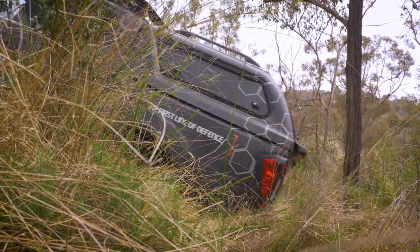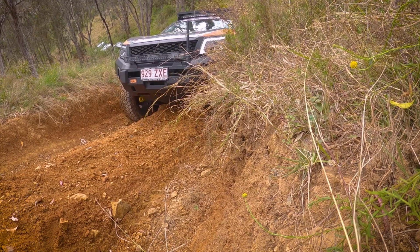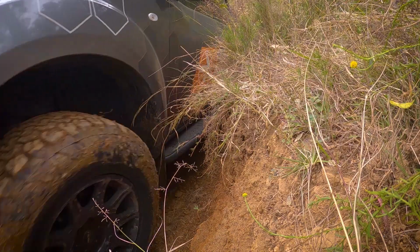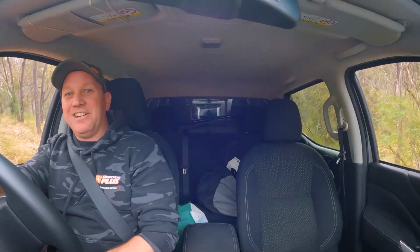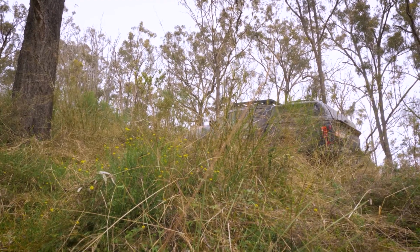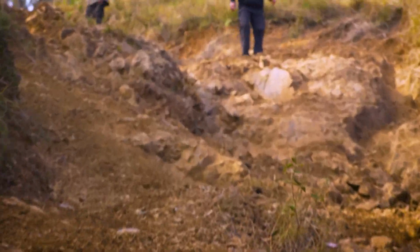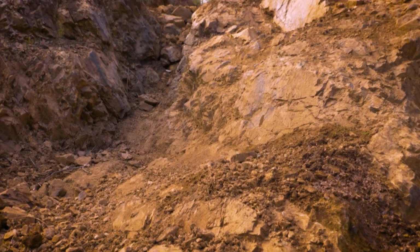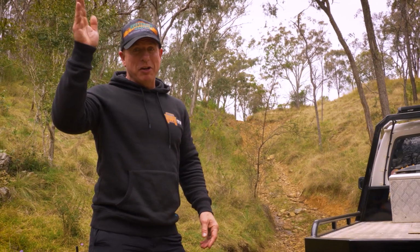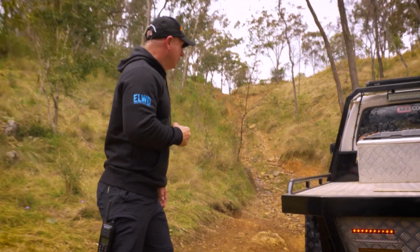This will do me. Come on here, Nav. Get up. Good. We got plenty of vertical space then. This will be interesting watching him go up that hill. Lord. There's one guy down the back who's still going to have a crack at that. Let's see how he goes. Now this, I got to see.